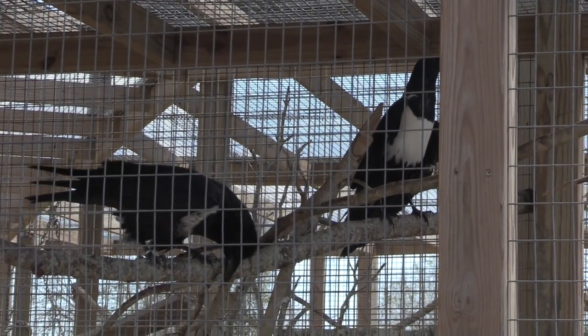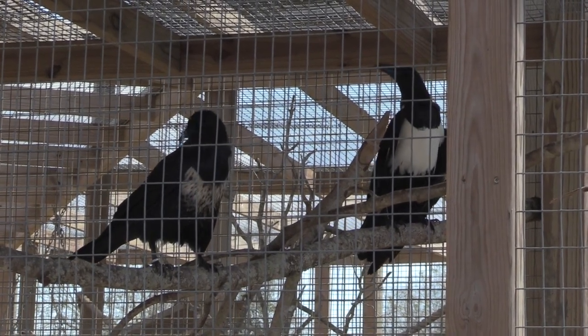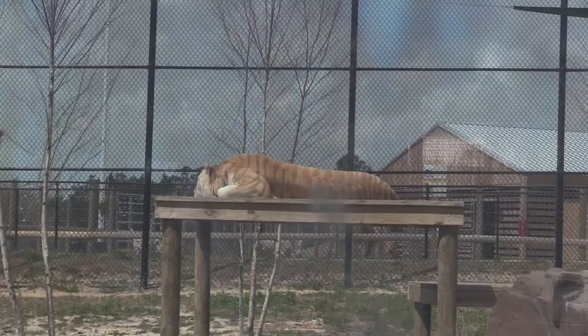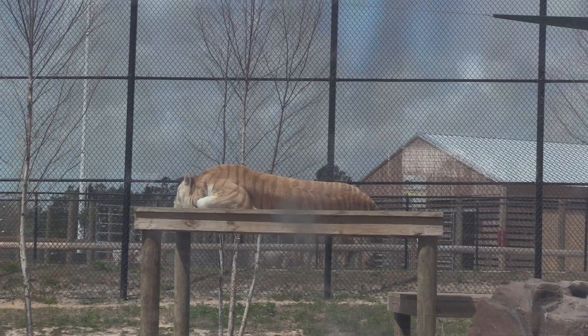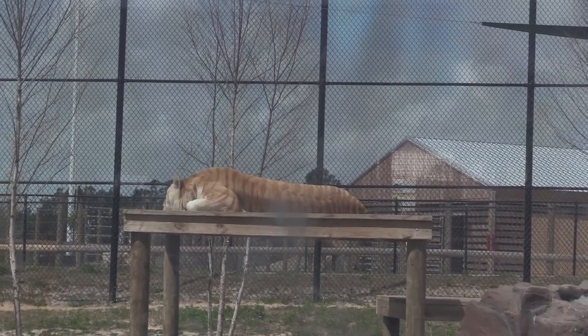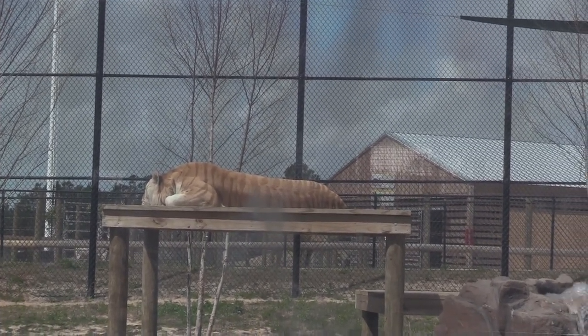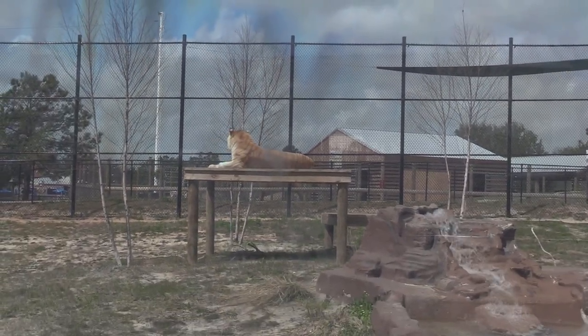Came back to the African pied crow. They were very chatty just a second ago. And this is the other side of the first habitat that I showed you, and it's the same tiger that I showed you earlier. This happens to be up on his little platform now. So looks like they have a total of 3 tigers.